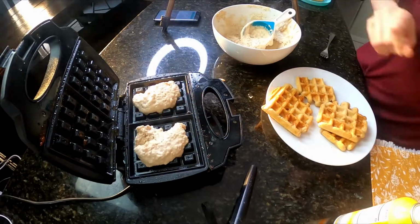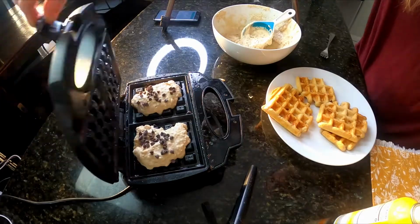I added 2 to 3 tablespoons of butter that I melted in the microwave, and then as I'm going, it gets thicker and thicker, so I end up adding a little bit of water every couple that I do just to thin it out a little bit because it gets super thick. I don't know, does anyone else do that? So I have maybe 2 more left in here, so I'm gonna throw those in the waffle maker.